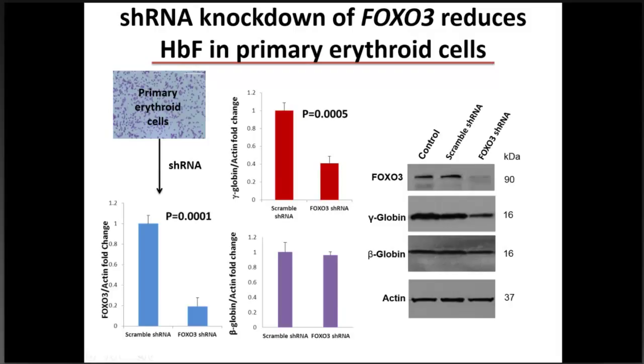So this appeared to confirm that FoxO3 is a positive regulator of gamma globin. If its knockdown or mutation in an individual results in less fetal hemoglobin, less gamma globin, potentially its overexpression through drugs or other means would lead to more fetal hemoglobin without increasing the sickle beta globin.